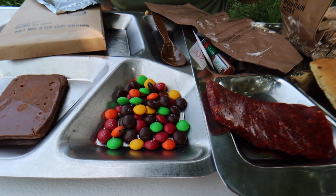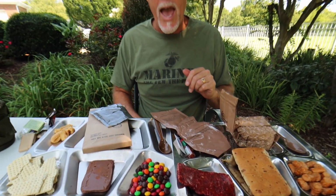Where are the blue ones? They didn't do blue ones. That's a new ad. Yeah, that's a recent thing.